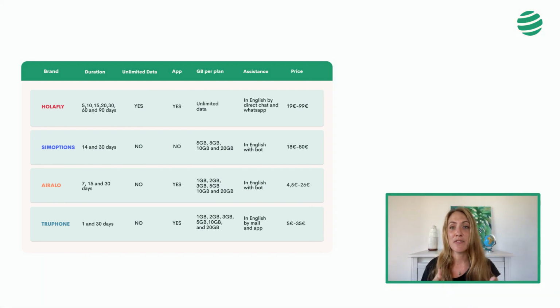As you can see, some of these brands like Airalo only offer 7, 15 or 30-day plans, or Truephone, which offers 1 or 30-day plans, which is more expensive if our trip only lasts for 10 days, for example. Or Simoptions, which offers a maximum of 8 gigabytes, and it is practically a lottery to find the card that suits a trip, as they are a marketplace and have a lot to offer. But in case of any incident, it is very difficult to guarantee a good service to resolve the incident.